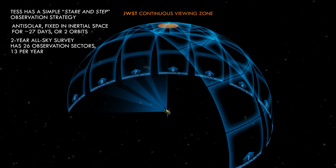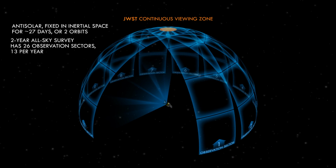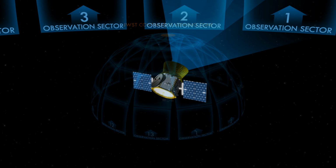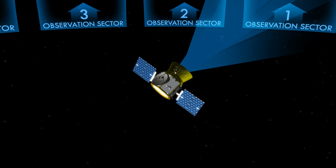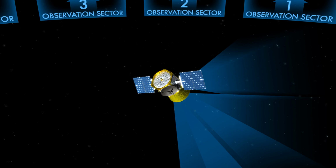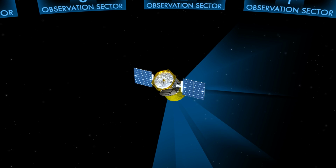The overlap of the observation sectors near the pole is optimized for JWST's continuous viewing zone. After completing the Northern Hemisphere in Year 1, TESS transitions to map the Southern Hemisphere in Year 2.